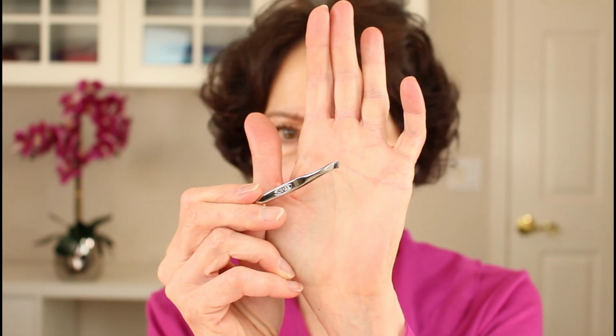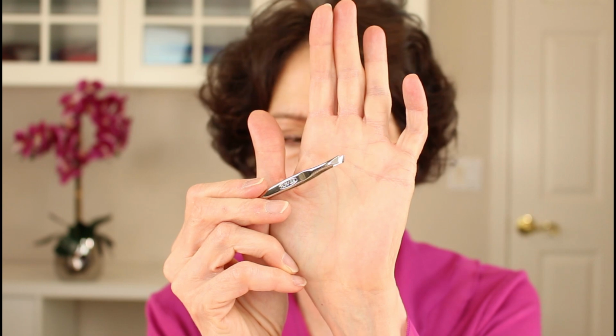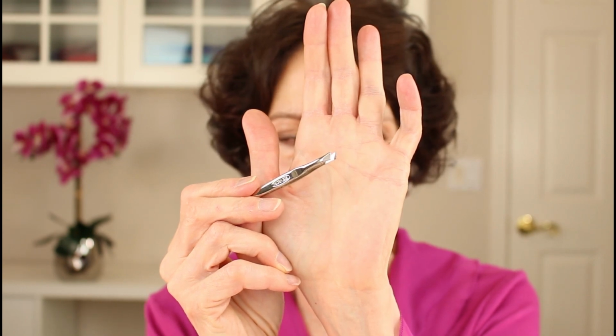And I love the slanted ones, at least for me. They seem to work a little bit better. I think we're all different in that regard. But the tweezers, the good news is we probably don't have to use them as much as we used to. But it's still important to get those little stray eyebrow hairs that do seem to pop up. So you do want to keep those tweezers on hand.